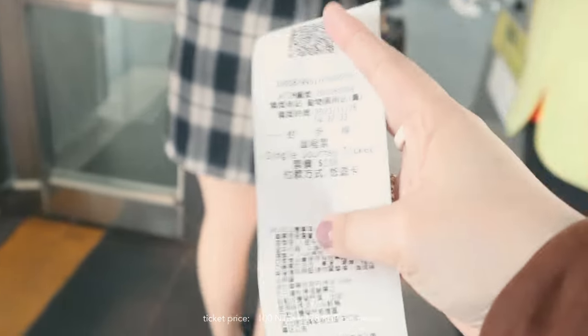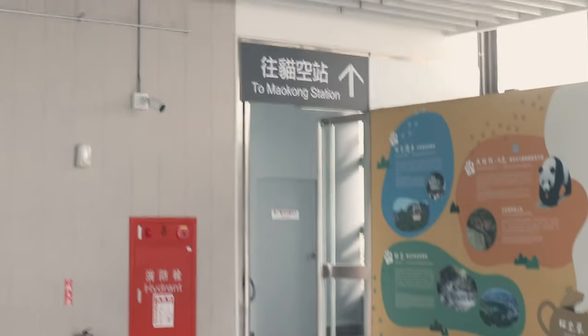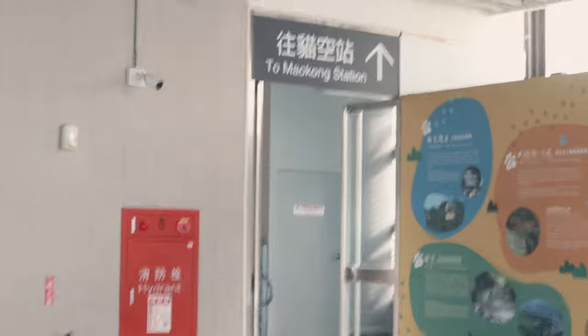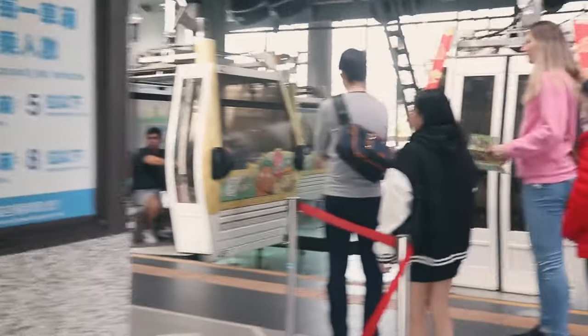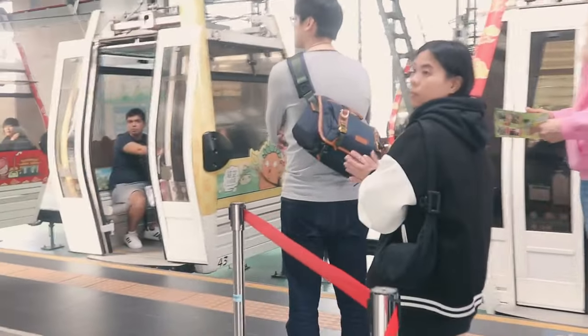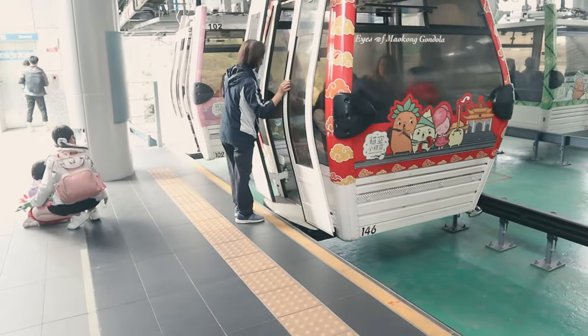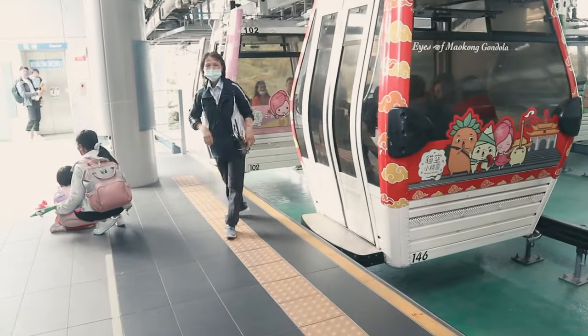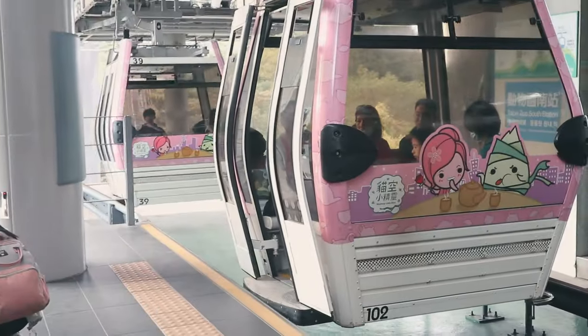Got the ticket to the gondola. Scan? No, no. Oh, sorry. There. Okay. Thank you so much. Then, dito tayo sa may Maokong Station papunta. Let's go! We're here! We're next. I think that's our car. Cute na mga cable cars dito.